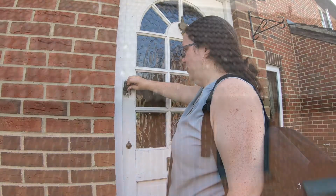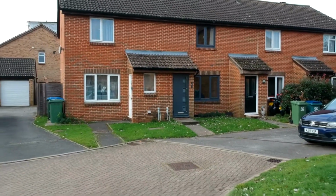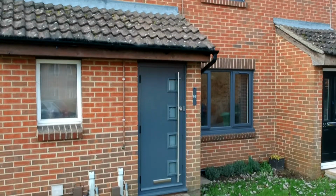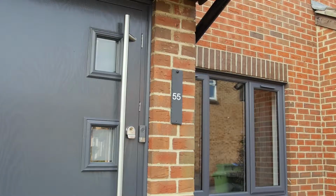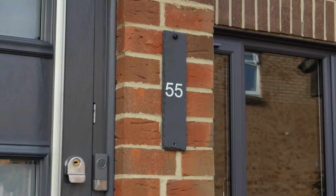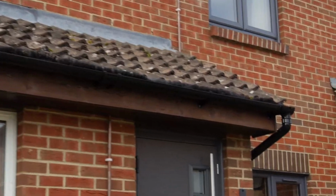So of course the first change here is that we now have our brand new double glazed windows installed and the new front door. Quite an improvement over the horrible rickety wooden thing, and a lot more secure as well. And we've also installed a nice little slate door number. And of course we've put up some guttering over the top of this porch so that we don't get wet every time we come into the house when it rains.